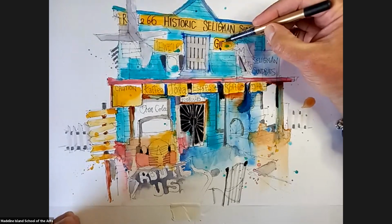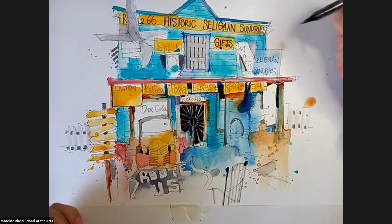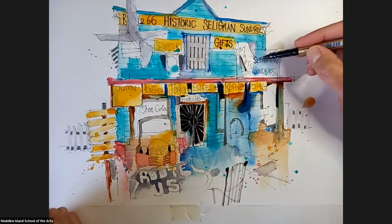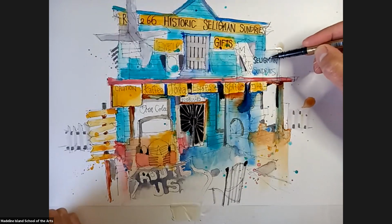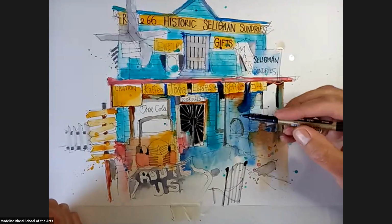So it's a Uniball. So it's not like the Derwent fineliners, which are lovely and soft, but they just give up on this. They've given up by now on this paint. But it's great when you want some really strong, thick lines and you don't want it to give up because there's a little bit of moisture or something on the page.